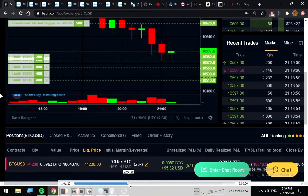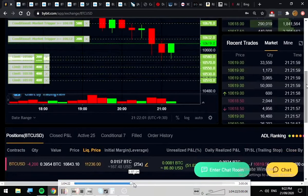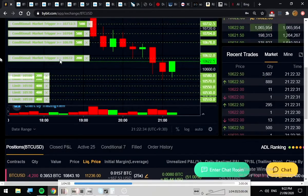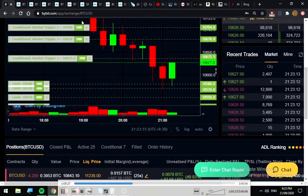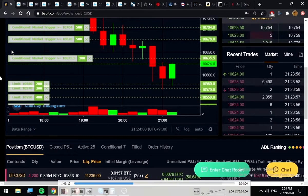This might be a bit of a slower period. Skip ahead. We did start to get that bounce, and then it looks like I've put a $200 contract in here now, just to catch these lower levels in case I don't catch these ones. And I have split these into 500s. Perhaps skip ahead a little bit.